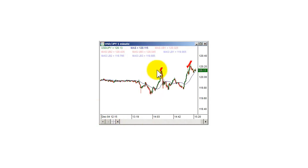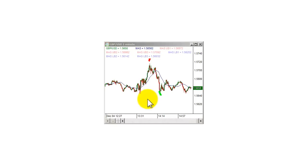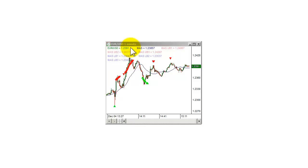Still the 4th of December. Sell signals here, both of these really good. Dollar yen has been producing numerous signals on a daily basis. Great sell signal, great buy signal, really no downside in the trade. Euro dollar, great buy signal.